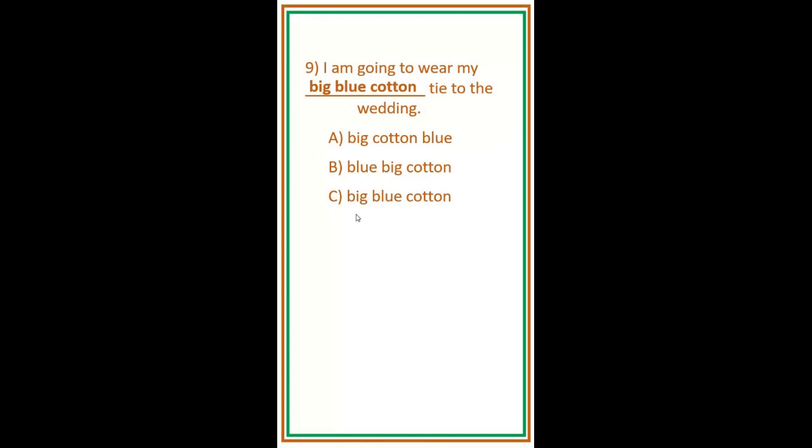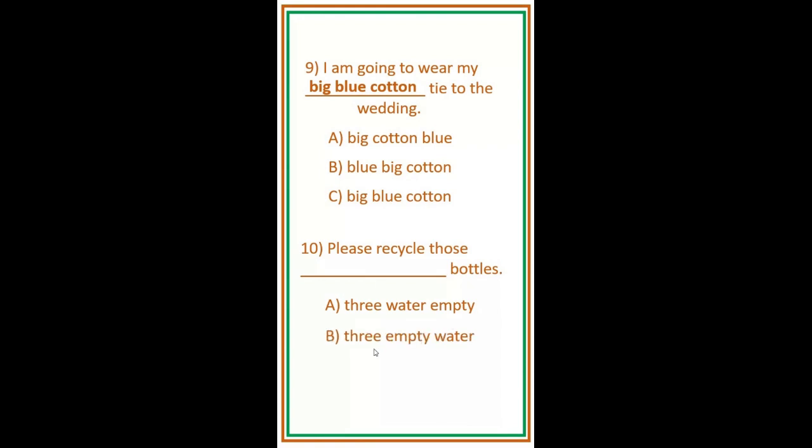It's letter C. Number 10, please recycle those blank bottles. A, 3 water empty. B, 3 empty water. C, water empty 3. Answer is please recycle those 3 empty water bottles. It's letter B.